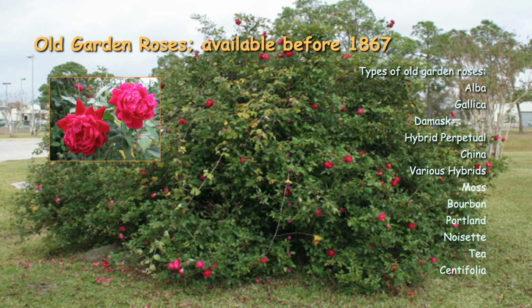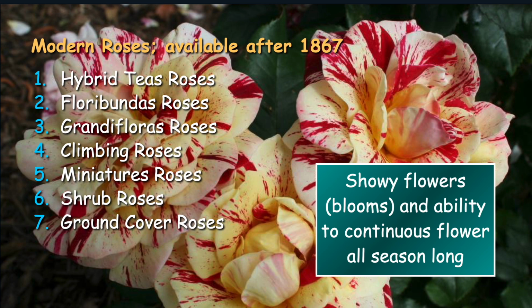Old garden roses are those roses that existed before 1867. They are known for their classic beauty, fragrance, and historical significance. They have a nostalgic charm and are cherished by rose enthusiasts. Modern roses are a diverse group of roses that have been introduced since 1867. Modern roses are often bred for their large, showy flowers and the ability to continuously flower all season long.